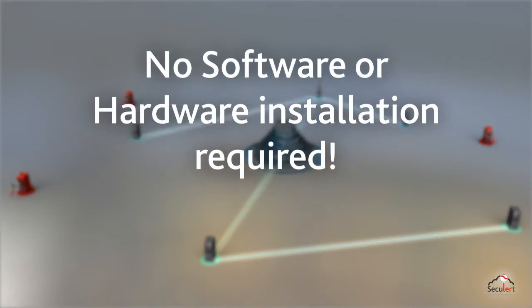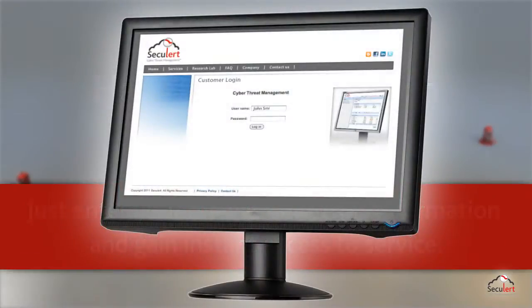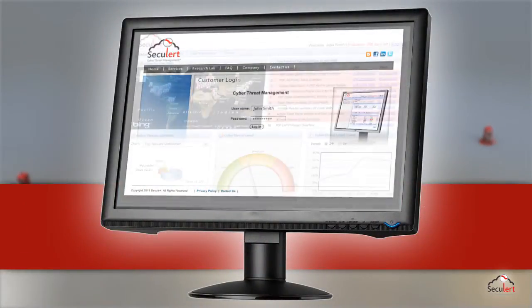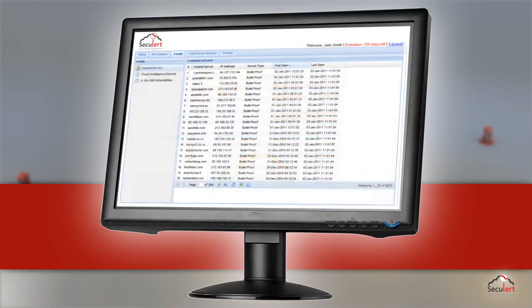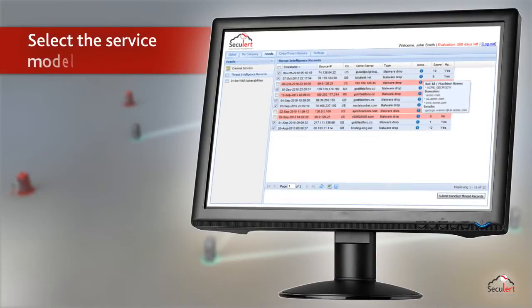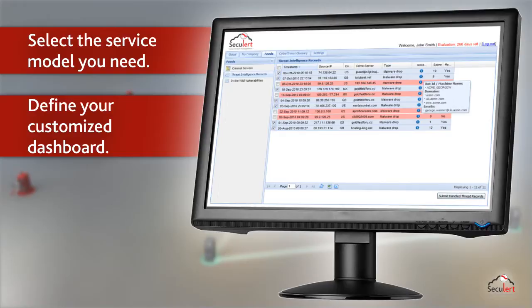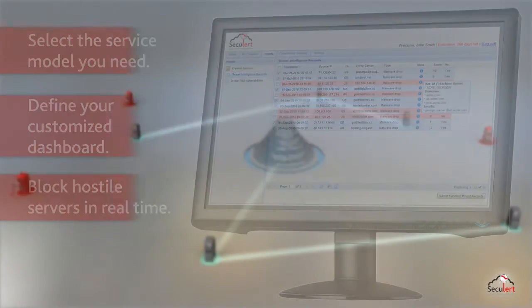Requiring no software nor hardware installation and integration, Seculert provides clients with real-time security alerts and accurate visibility of compromised assets. In fact, customers are enabled to Seculert's instant service benefits as soon as they enter their relevant domain's information. The Seculert Software as a Service solution is designed for complete customization and may be provided as a comprehensive cyber threat management system as well as a dynamic API module.